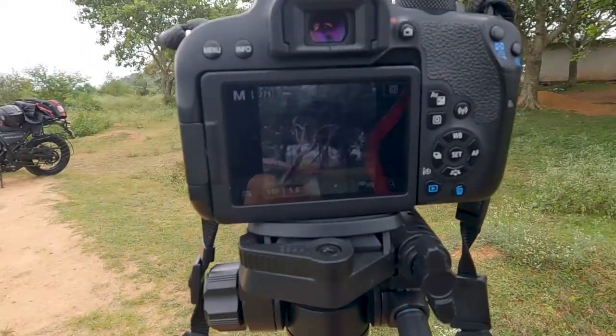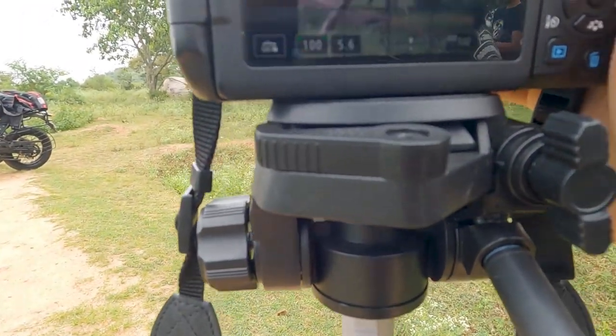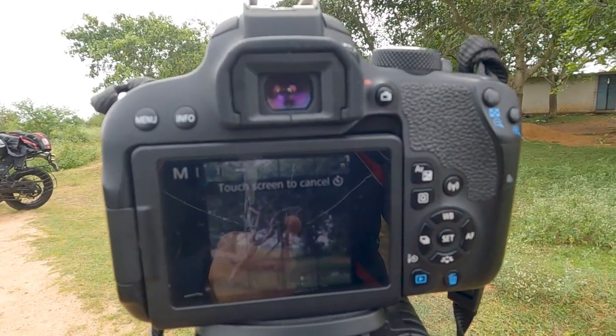For the first tree which I thought of composing, for that 4:3 doesn't work, or 16:9. What was it? Yes, it was 16:9. So there are a lot of distractions, so I think I'll be going with 1:1. Check that out. I think it works perfectly. So yeah, finally I've composed the shot, and 2 second timer as usual.